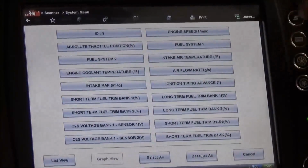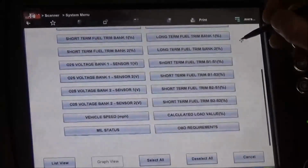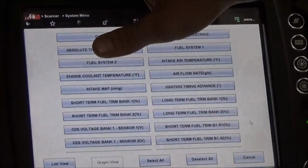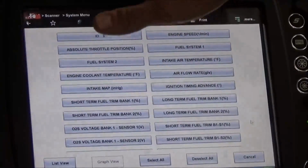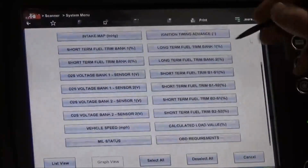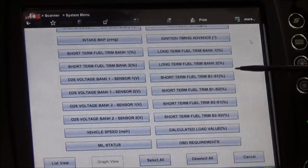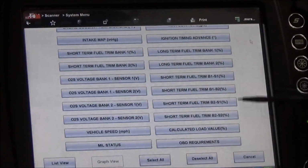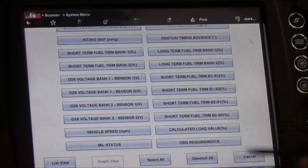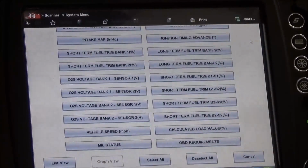Yeah. Well, what will be interesting is when we look at this, if short term bank 1 and bank 2 are going to exactly the same number. You know what I'm saying? Yeah. If it's just exactly. So I'd be curious to see if these are actually independent. What else do we have? Our voltages, and then short term fuel trim based on bank 1 sensor 1 and bank 1 sensor 2, and the downstreams. So that's short term. Another variable. Yeah, your short term can actually be based on your downstream. So you can have a whole different backup strategy.